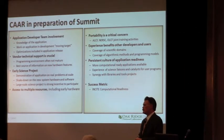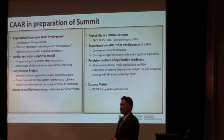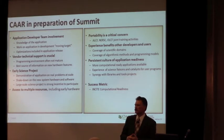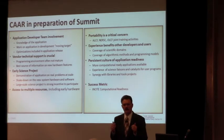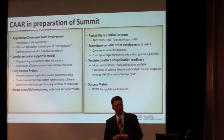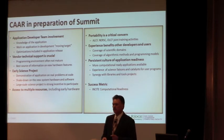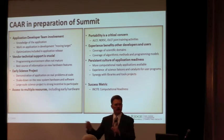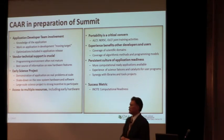So what are we going to do in preparation for Summit? Well, we're extending this Center for Accelerated Application Readiness program. We learned quite a few things from doing this for Titan. And so the process by which we do this is a little bit different from what we did before. We recognize that it is extremely important to get the application developers themselves involved in this process. They know the code best. They can make sure anything we do to the code gets back into the repository. And it's a moving target. It's being continuously developed. If they're doing the development, we'd like to move with them so that we're not working on a stale version of the application.